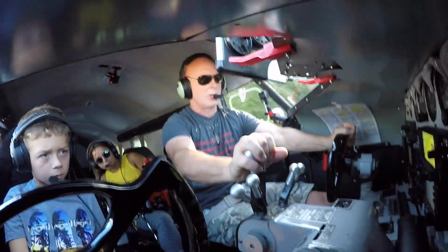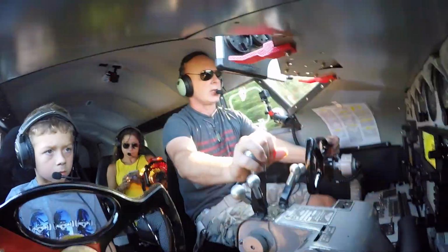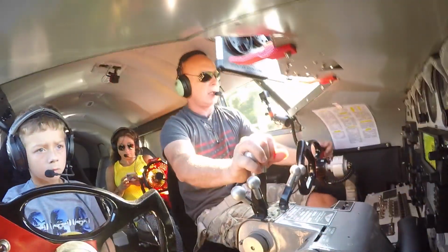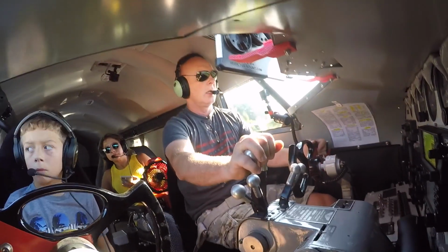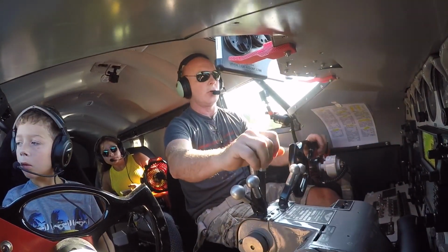Fuel pressures are good, oil pressures are good. We're at 60, so we're going flying. 70, 80, she's ready. Gear is up. Fuel pressure, oil pressure are good.